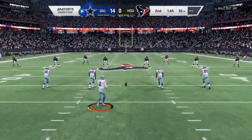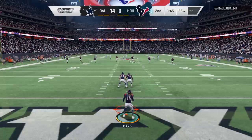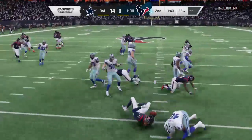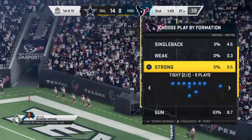Following the touchdown, here's Marr to kick it away. This is fielded at the goal line. And he's able to get it across the 20, but not by much, as he's marked down at the 21-yard line.